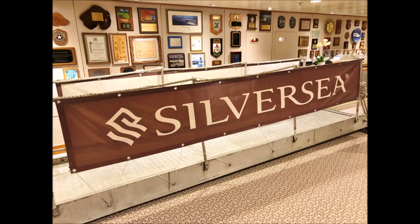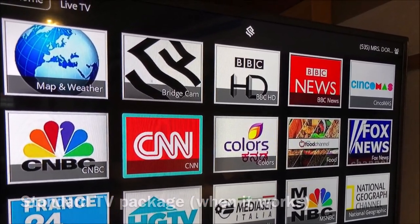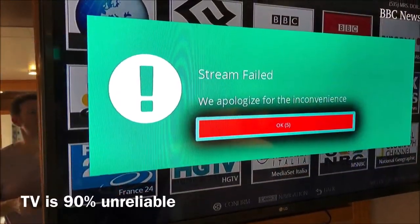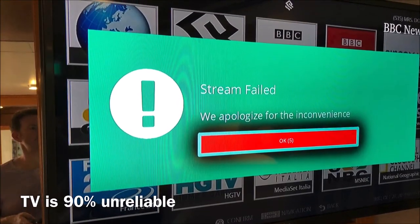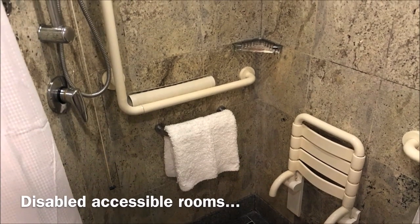Do try and make the most of when you leave and arrive in port, because it is some of the most magical moments. There's TV on board if you want it with everything, but unfortunately it mostly doesn't work. It either comes on and goes off or doesn't work at all, so TV is not reliable, and the same with the Wi-Fi really.